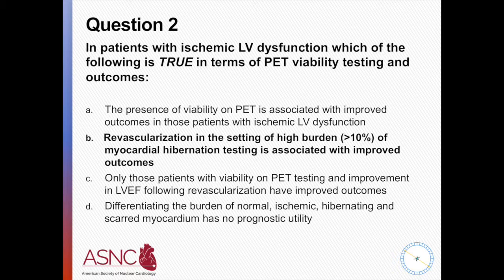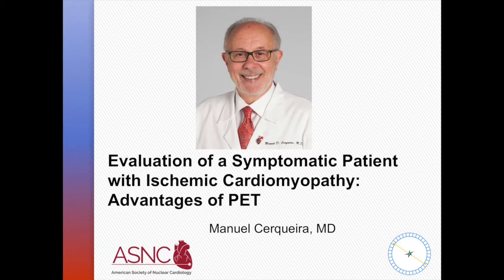So I think it's important, and that's one of the advantages of PET these days, that you can really differentiate what is normal, what is scar myocardium, and what we like to call the myocardium at risk, which is a combination of ischemic and hibernating myocardium, which allows you to understand the prognosis of this patient moving forward. Very good. So I think, again, this is a very important area.